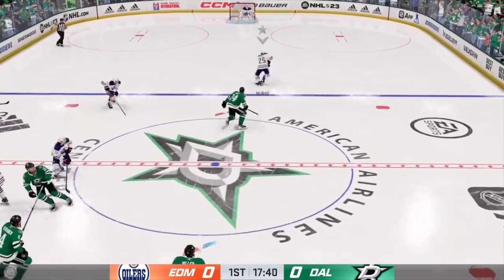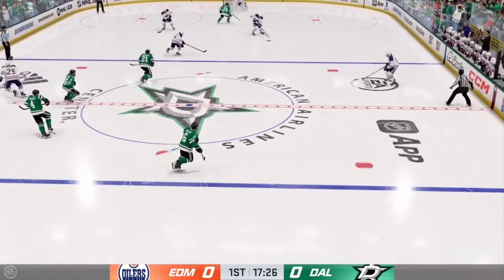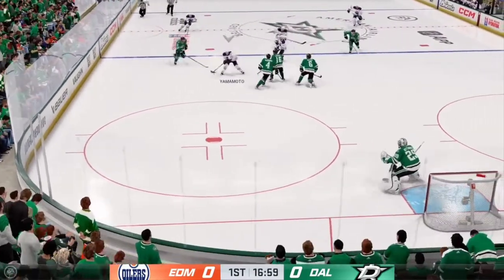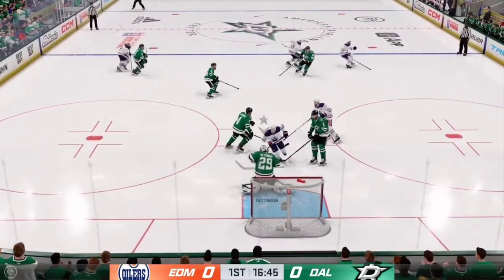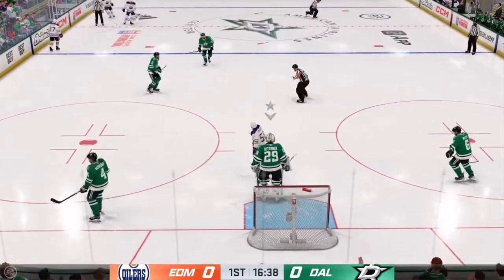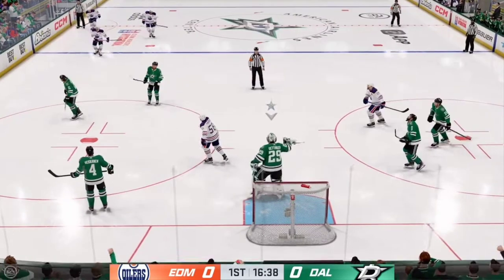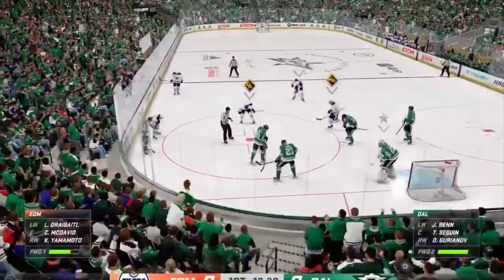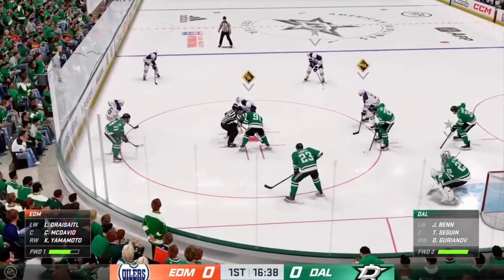Edmonton's got a hold of it along the wall. And now he moves it to Draisaitl. And he takes the dish. Here's a chance. Stows him in front. Right from the most dangerous area on the ice, the goalie flashes the glove. That's an arrogant stop. Lots of time left in this period. Still looking for our first goal.